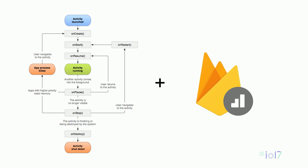It's the activity lifecycle. Firebase can hook into the activity lifecycle to detect when a new activity is launched, when it stops. So you get automatic events like first app open, screen view, session start, session stop. And that's all automatic by adding that dependency. So you get a basic sense of the user's journey through your app without wiring anything up at all.